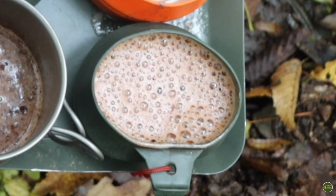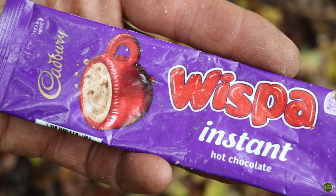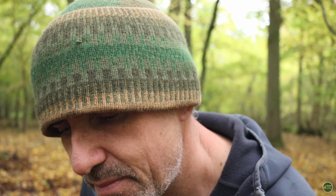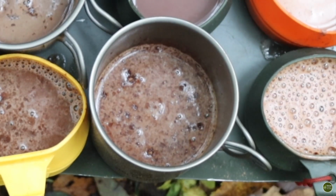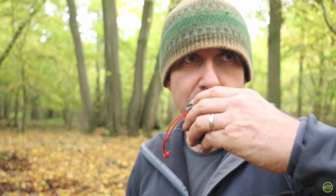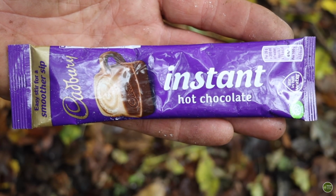Right then, let's try them. I've got the Whisper one first, the Cadburys Whisper. Yeah, that's quite nice. It's sweet. It's not overly strong. It's a little bit watery, I'd say. Yeah, let's try the normal Cadburys one as a comparison. That's definitely richer. Yeah, I definitely prefer the normal Cadburys one to the Whisper one. The Whisper one tastes a little bit light, a little bit watery.